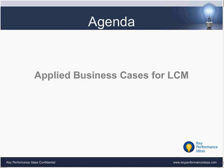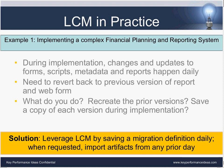So let's look at some examples of the wide range of functions LCM serves. I have three business cases. The first case is if we're implementing a system. During the implementation, there's a lot of changes. It's very complex. It's a moving environment. And you're going to be creating reports, creating web forms, and changing metadata. And this may be happening every day while you're developing your content.